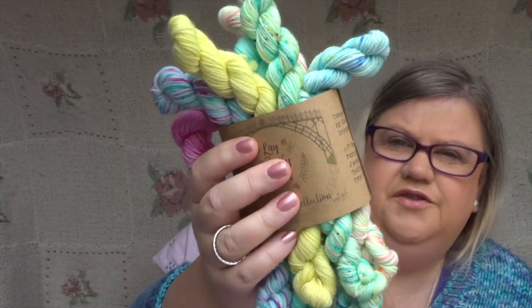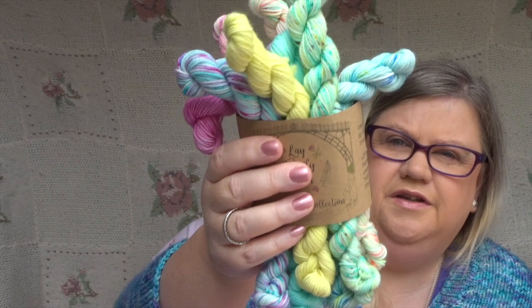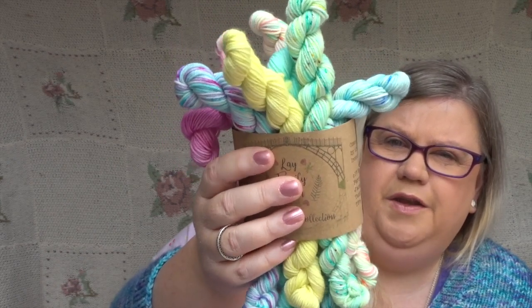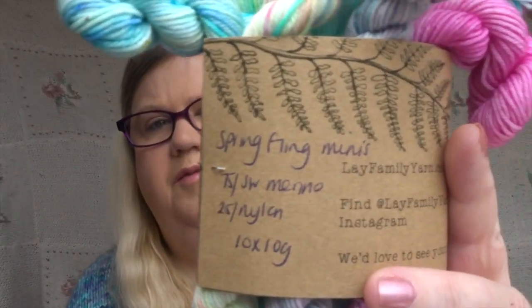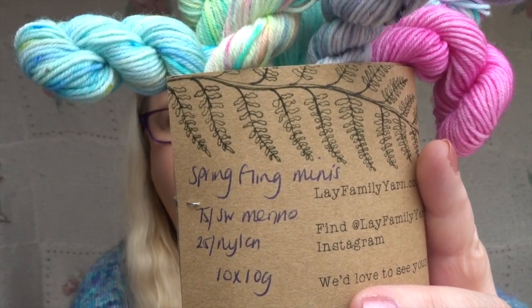Kelly's just had a massive shop update and there's lots of things in her shop, so go check her out. And that's Lay Family Yarn. And that's the Spring Fling Minis. They're so pretty. So that's what I'm doing with that at the moment.